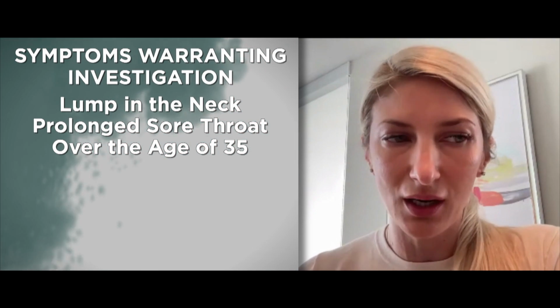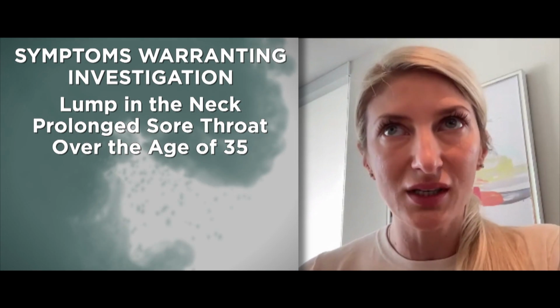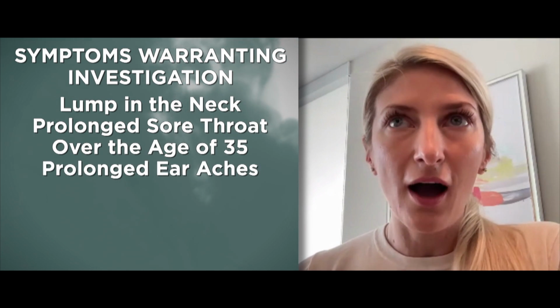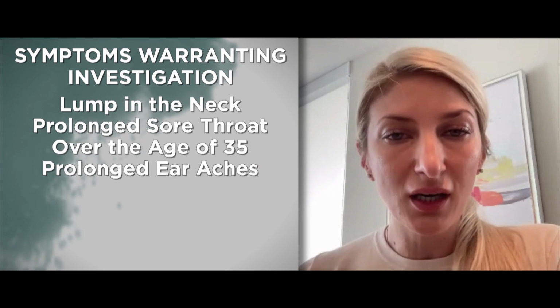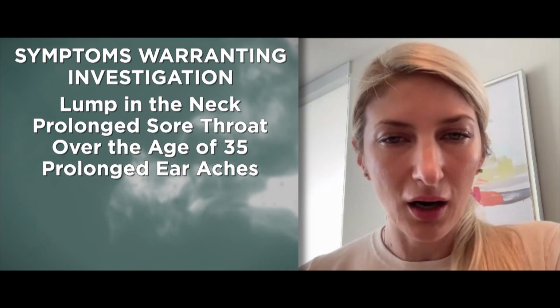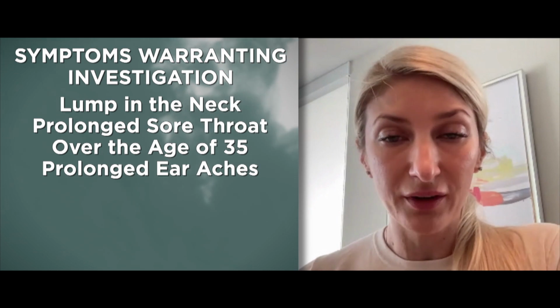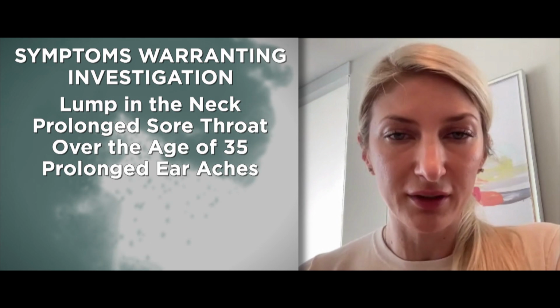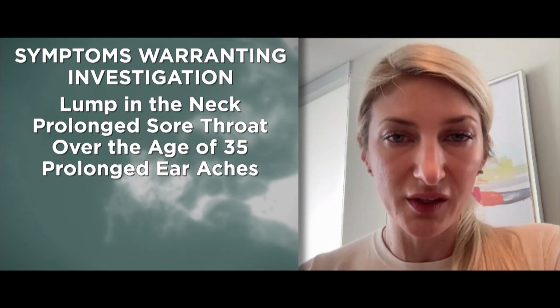So they're non-smokers and non-drinkers. They're younger and they present with potentially a prolonged sore throat or earache. So if somebody who has had a sore throat for several weeks is over the age of 35, or also complains of an earache of some sort or feels a lump in their neck, that would certainly warrant a conversation about when they first noticed those symptoms.